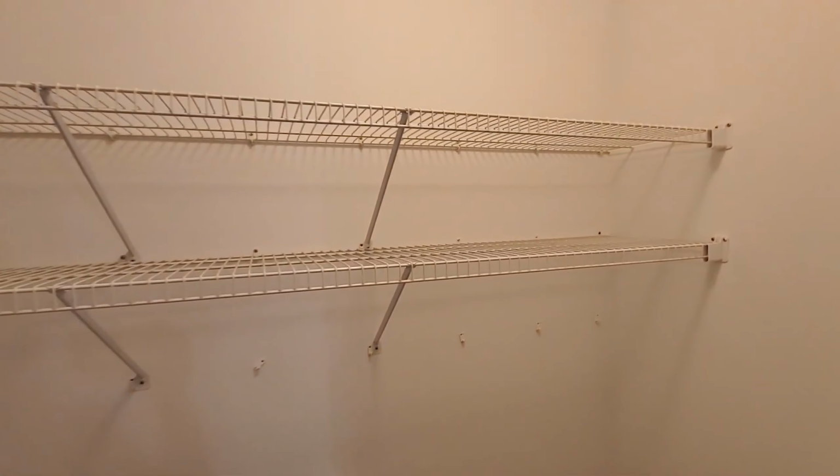109 Deer Spring Lane in Simpsonville. If you guys love it as much as I do, check it out at marchantpm.com.